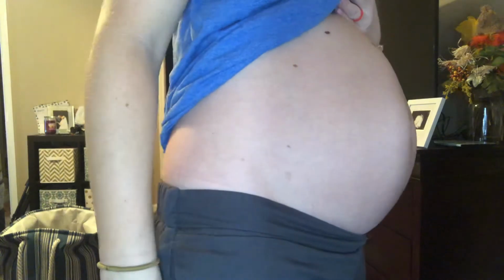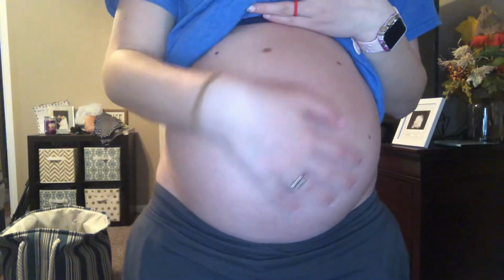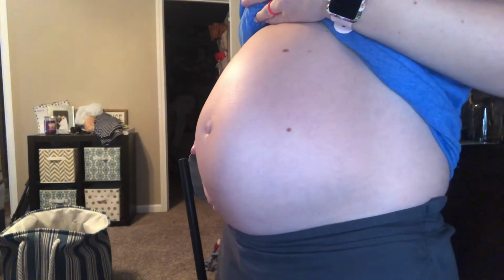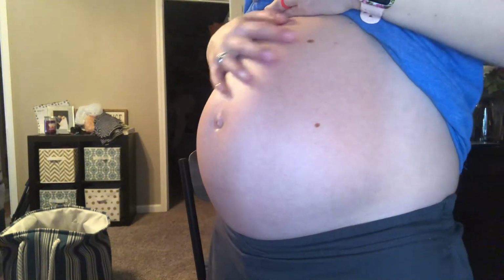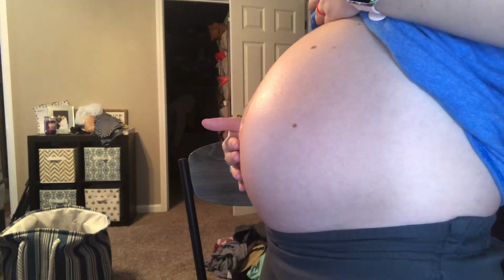Hopefully you guys can still see me. Okay. Here it is. I still got my work pants on, but that's okay. Starting to get a little bit more round. I think he still sits pretty low some days. But there's my belly button. I don't know if you guys can really see it, but some days it pokes out, other days it doesn't. That's just kind of weird.